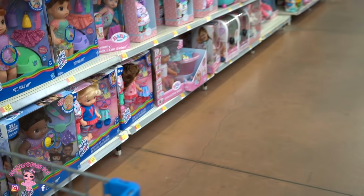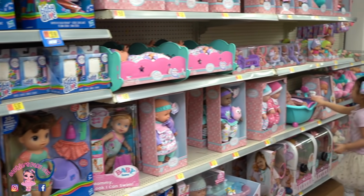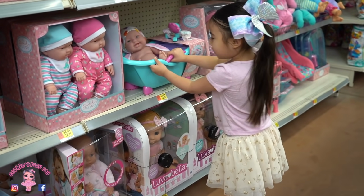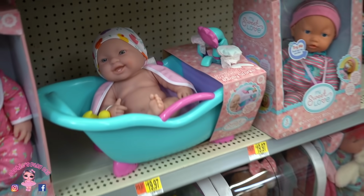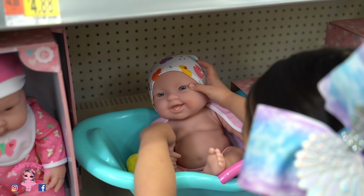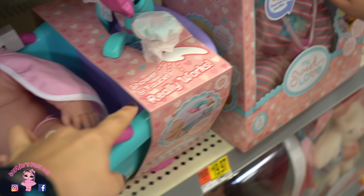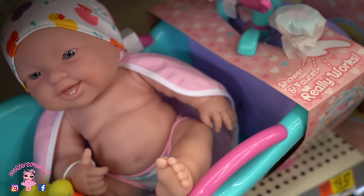Oh, here's the baby bathtub. We found it. All the baby alive. You wanna get that tub? That tub is so cool. I think that's perfect for a pet. You want to get it? And look at the little baby. It comes with a little chubby baby. I don't like it. Shower and faucet really works. What? That's so cool. We have to get this. Let's put it in our cart.